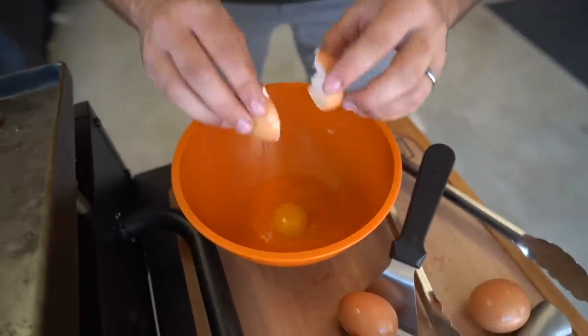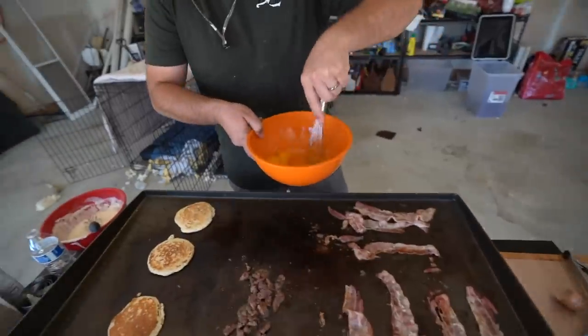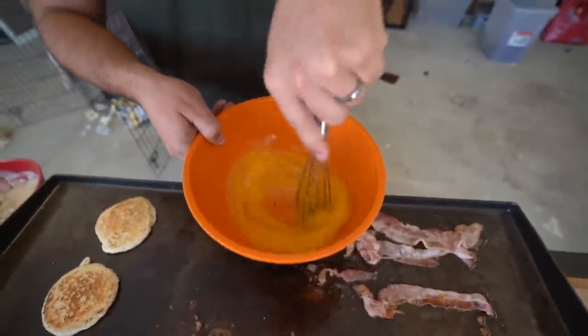But so like I said, we're gonna do teal and eggs. We're gonna do scrambled eggs. Go ahead and crack them all in a bowl. There we go. Give the eggs the old whisk. Usually I throw a splash of milk in there, but I'm definitely just too lazy to go walk in there and do that.